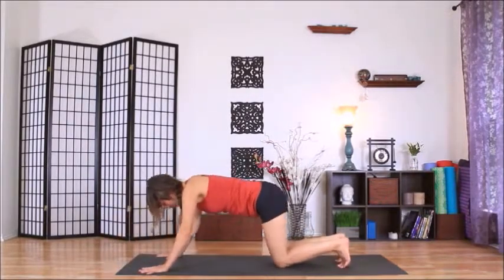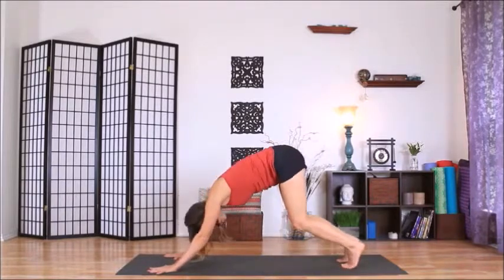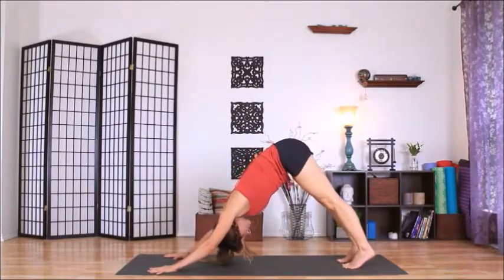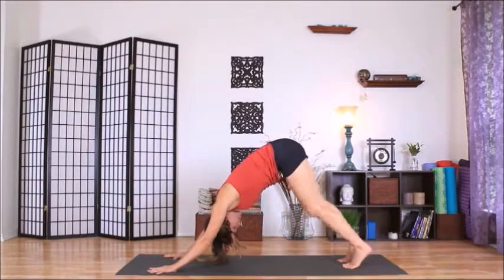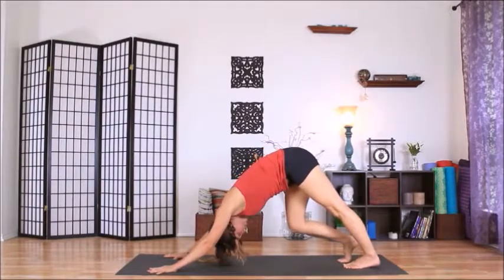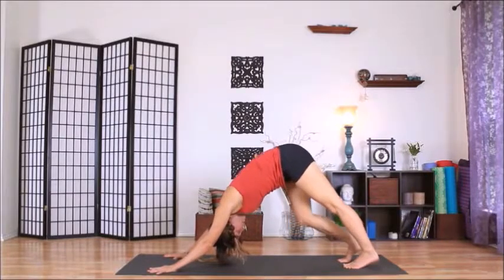You can press up through your hands and knees to lift your hips high, making your way into a downward facing dog. You can pedal your feet right and left, especially as we're just getting started in the practice, taking this opportunity to stretch your calves and your hamstrings.